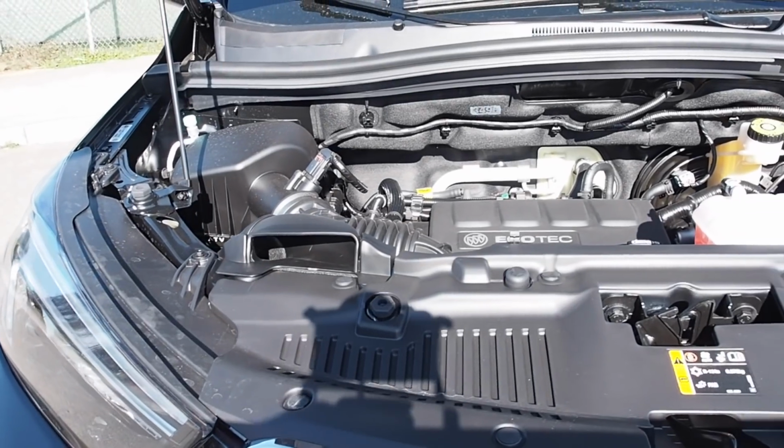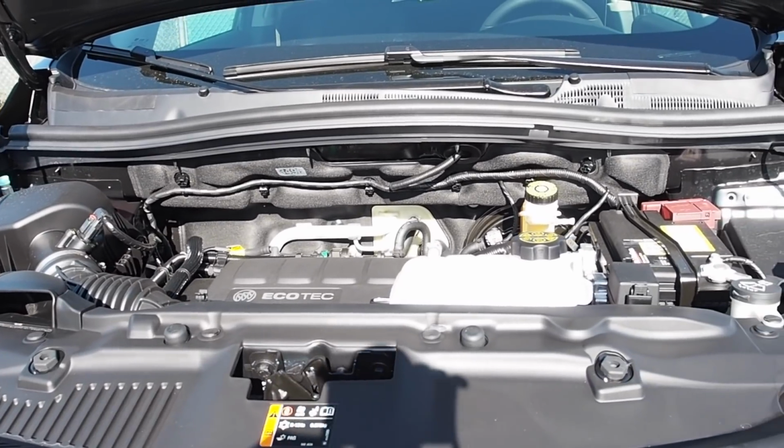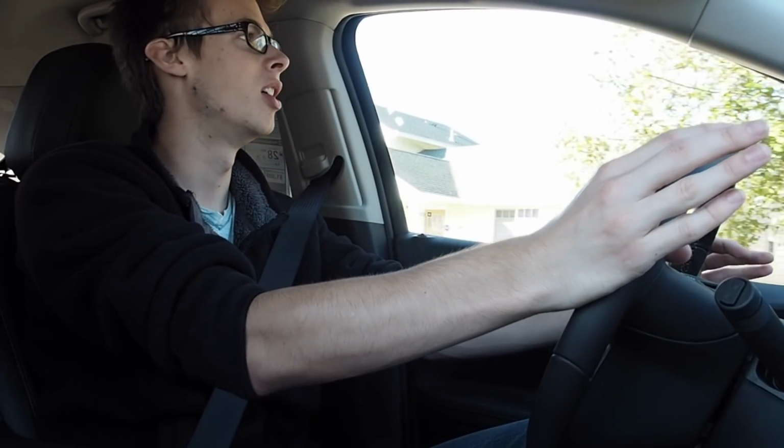This car features a 1.4 liter turbocharged engine, which is actually pretty small of an engine, but where this car benefits is you get extremely good gas mileage from having such a small engine. This car will get you well over 30 to 35 miles per gallon easy.